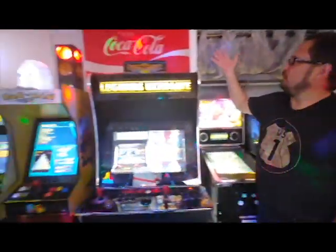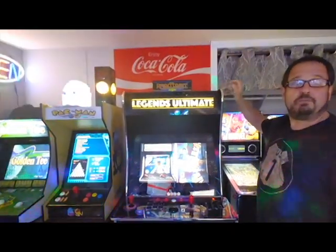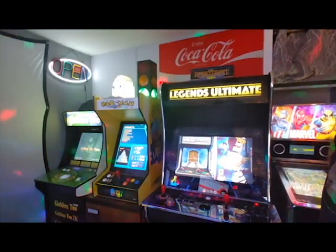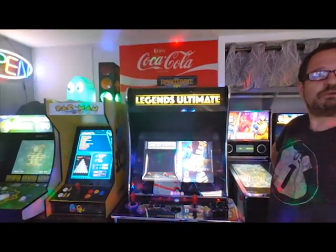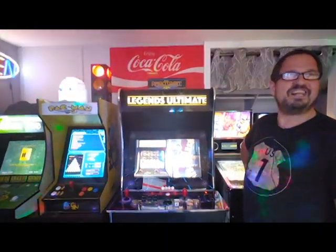Of course, I have my Coca-Cola sign. I've had this sign since I was a kid, probably 13 or 14, and I forgot I had it, and it was behind a bookcase. And probably about 3 weeks ago, I was looking for something or chasing wires or whatever I was doing, and I saw that, and I immediately thought, that's arcade.